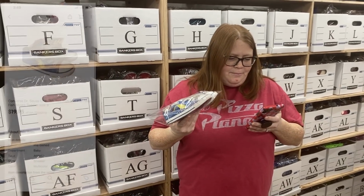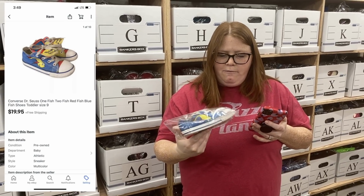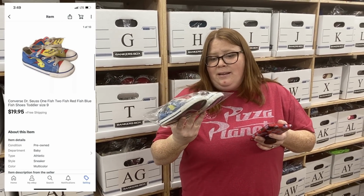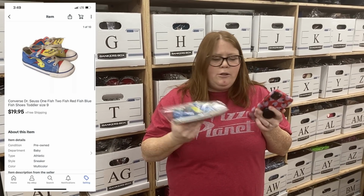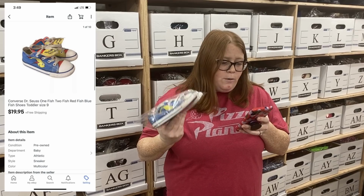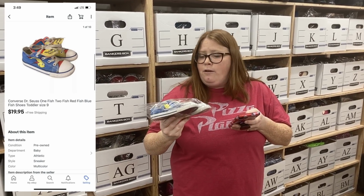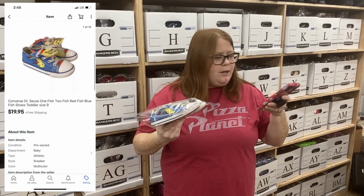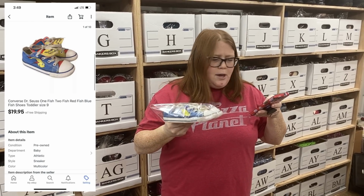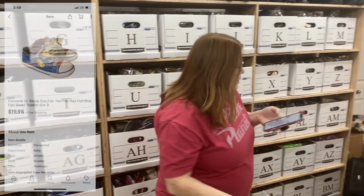So these are just some Dr. Seuss Converse. They are in very, very rough shape, but I showed all that in pictures up close. But you can't buy these anymore, so you have to get them on a resale site if you want them. The person that bought these paid $19.95 free shipping. These are my son's shoes. I think we bought them at Once Upon a Child a few years ago, so I couldn't have paid more than $6.50 for them. Shipping will be around $4, and then the rest will be profit.